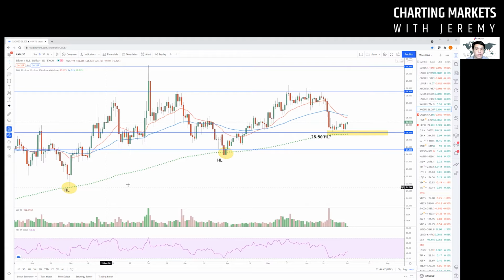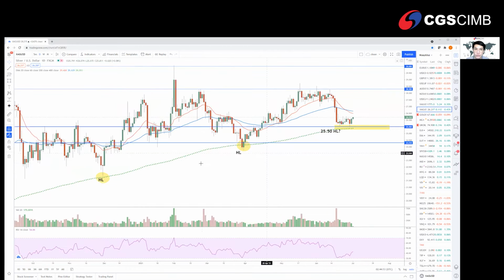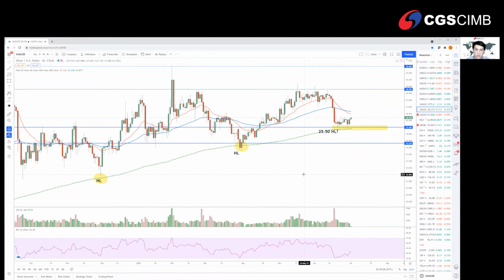But again, with the recent bullish price action happening around this floor at $25.50, mainly also around the 200-day moving average, I think there's a higher likelihood of us seeing a bottom playing out right now, and a higher likelihood of us seeing further upside playing through over the coming weeks.